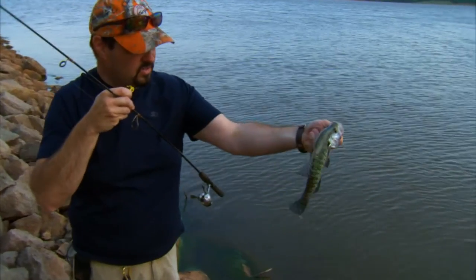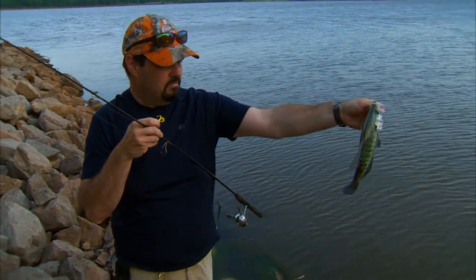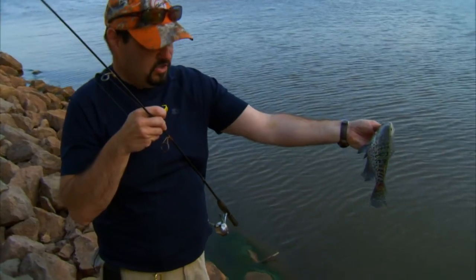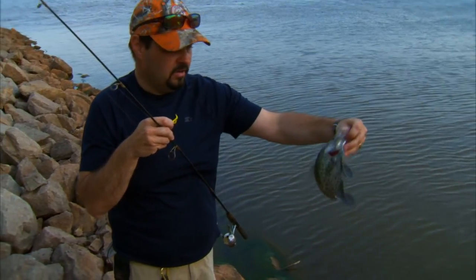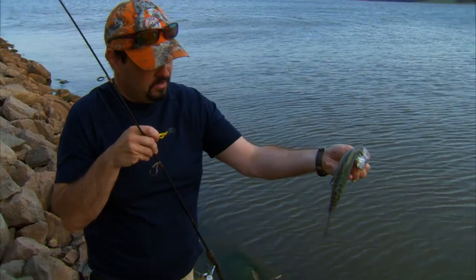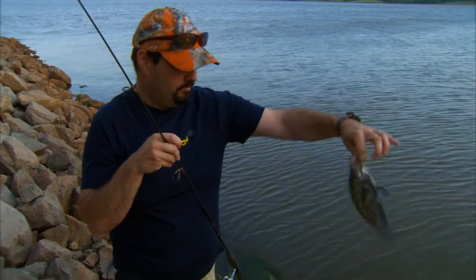Look at that. He's showing that black color. That's a male. Well, this is actually a black crappie. It just happens to be a black crappie that's also a male that's turned this black color. But just because it's this black color doesn't make it a black crappie. You count the number of spines on the top, and the black crappie will have more spines on the top than the white. So, pretty cool.